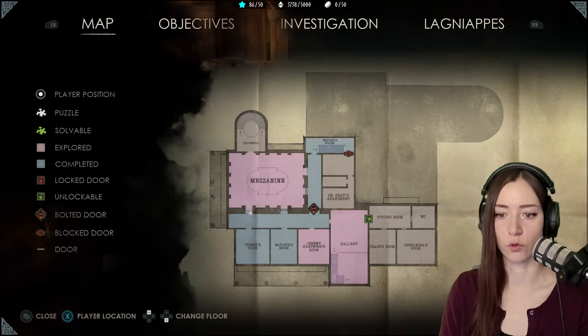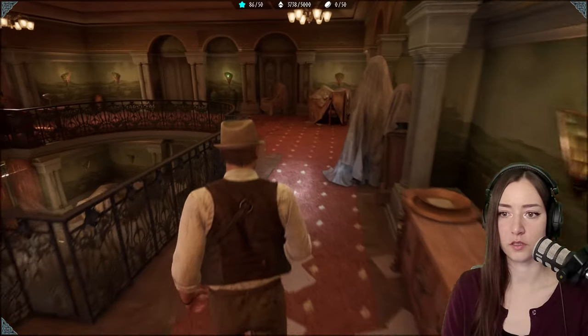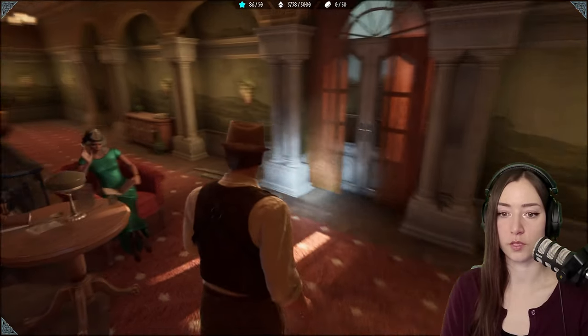Wait, no. So I have to hold the button, sorry. Mezzanine, okay. And then we can go into the stairwell. And that means it's a bolted door, which I couldn't open before. Gotcha. This one is blocked because there's some chair in the way. Okay, let's go to the stairwell.